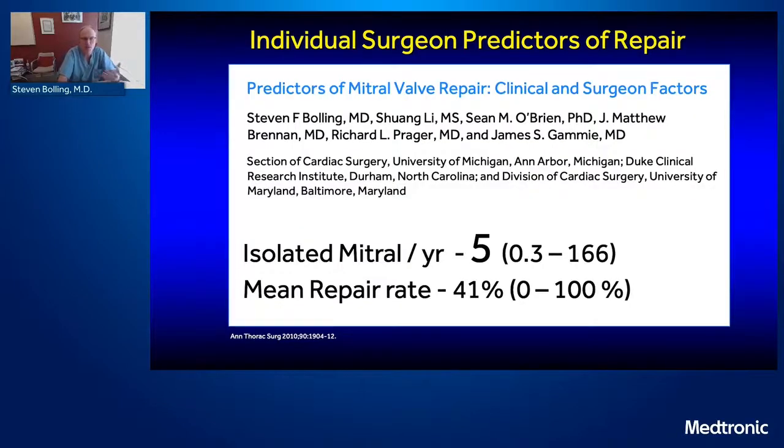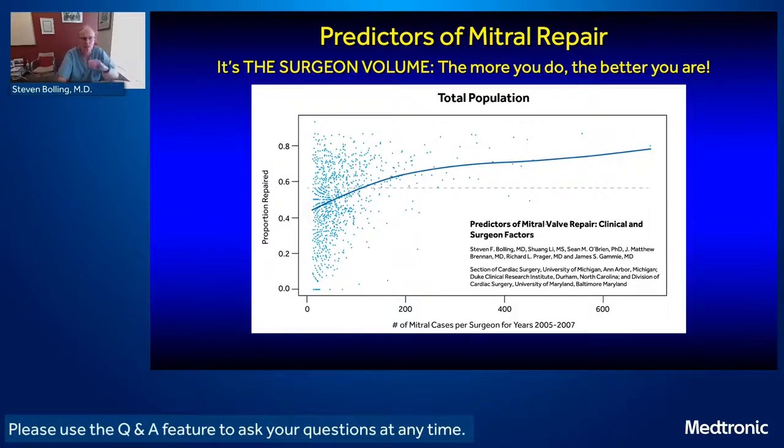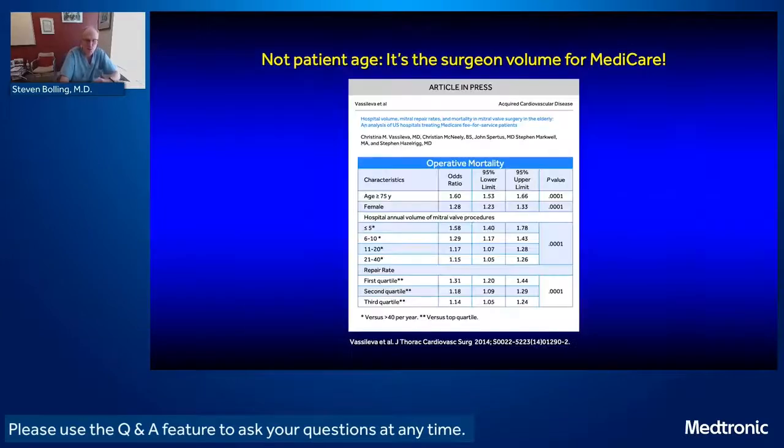Why is that important? Well, this is our first paper from almost a decade ago that really showed that the median number of cases per surgeon is particularly low. It's about 5 in the United States. That was 10 years ago. It may have gone up a little bit, but it's relatively low. And the data from that really says that the more you do, the better you are. It's not that you can't repair if you do very few mitral cases a year. It's just percentage-wise, chances are you're less likely to repair. And that just makes sense. The more you do, the better you are.